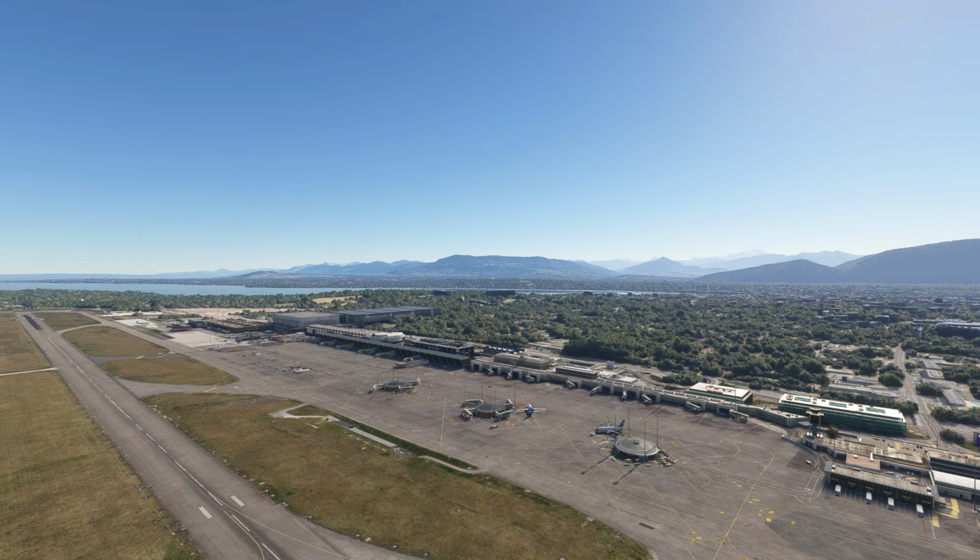You have to remember this is 3 years old, and they don't have the standards and the technical ability to bring the scenery up to the way many of the sceneries are now. I mean, it's ripe for development. Certainly they could release a version 2 that's up to date in terms of what can be done.